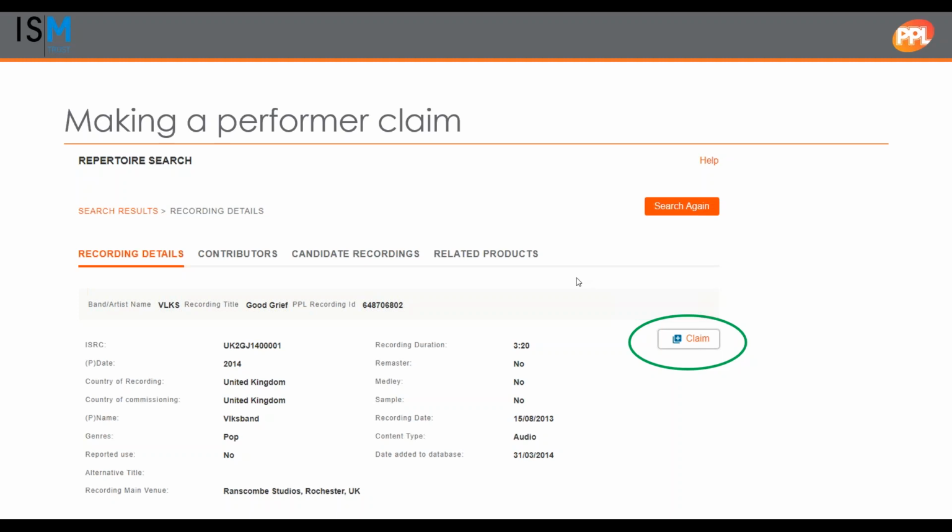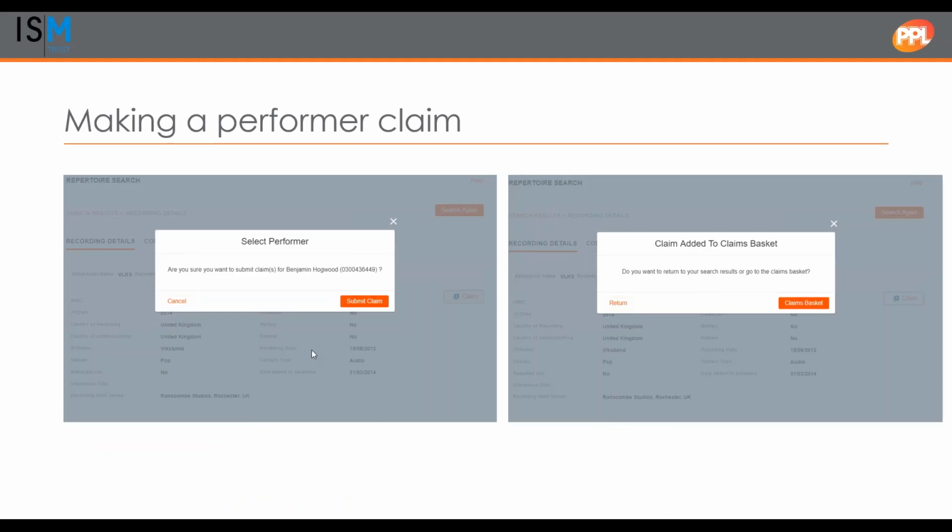So returning to the recording details screen, we're now going to click on the claim button that you can see circled there. And for instance, I'm going to say that I played tambourine on this recording as well, and I want that role to be covered. So we have a quick box that asks us if we are sure about submitting a claim. And having clicked on Submit Claim, it then says, do we want to go to the claims basket, which we're going to do now.